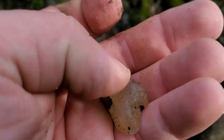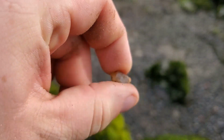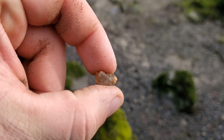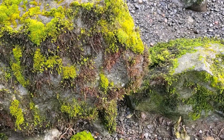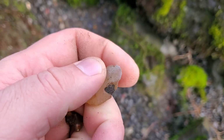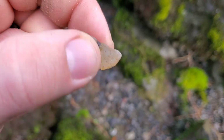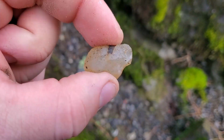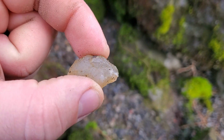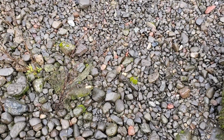Well, one of them looks a little bit Carnelian-esque. It's got a little bit more color to it. The other one, piece of chalcedony, but a little bit larger. That might be the biggest one for today, but we shall see. We still have another spot to go to, so possibly, if the weather holds up. Nice. Okay, I'm gonna be a little bit excited.